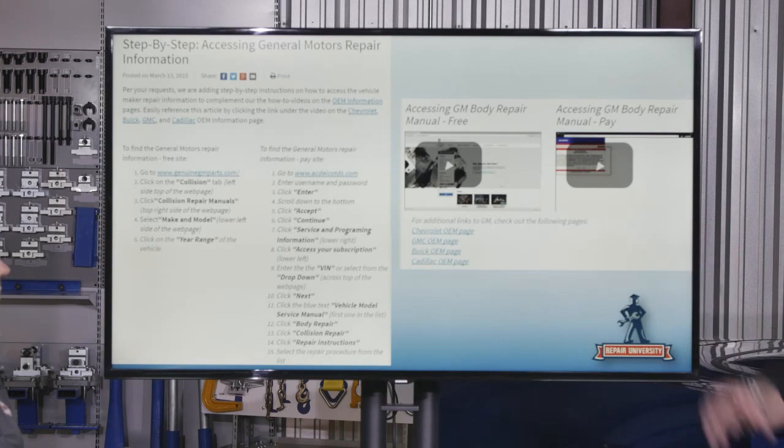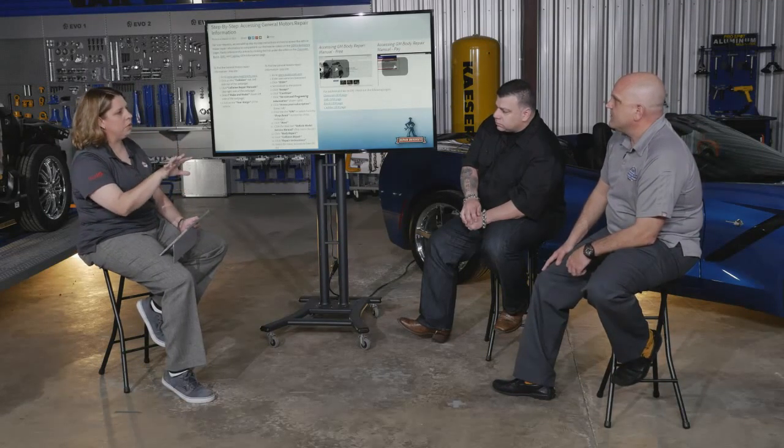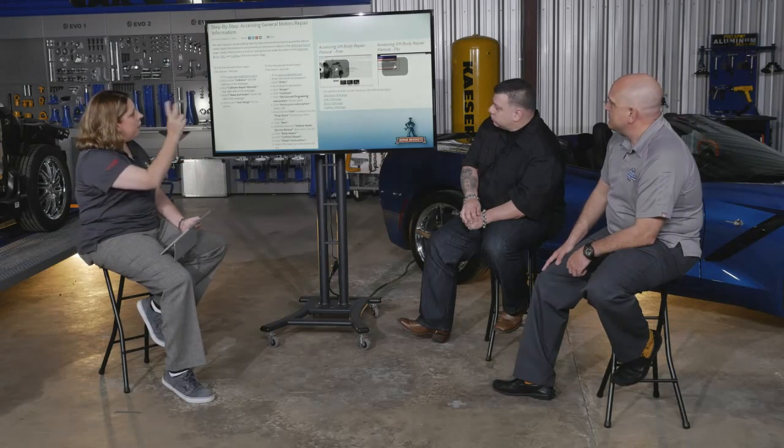So this does help out a lot. Yeah, and in this case, what's really interesting about General Motors is they've got 2 sites. Yes. So they've done a great job of making a lot of information available free to the industry at large. No matter who you are, even consumer, you can get to some information. And then there's a secondary site with a lot more detail in the pay site. And you've got the processes for both. Yep. So everyone's going to know how to navigate them.